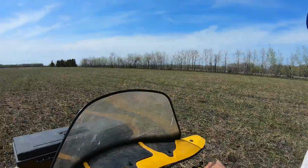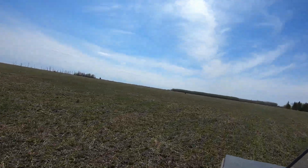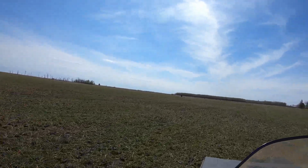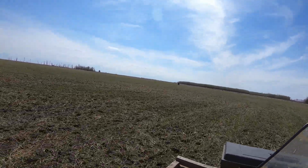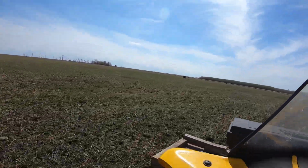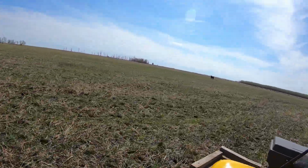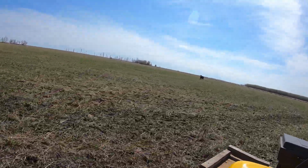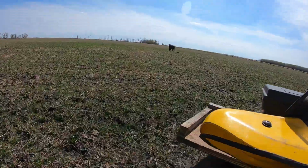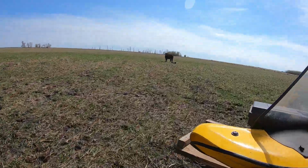I'm about a half a mile away from the yard here, and I'm looking here and got a cow all by herself. She looks like she's got something on the ground there, which I think she's had a calf. That's a good mama. Wants to keep her calf close.